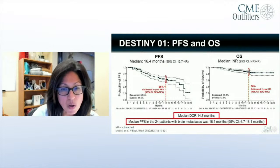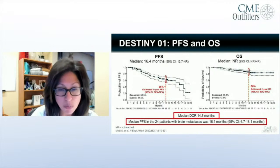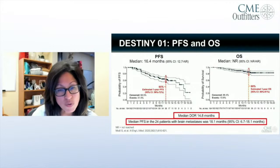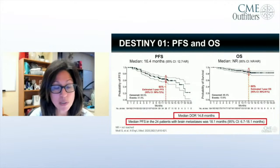There was a small group of patients enrolled on this study who had brain metastases at baseline. These were patients who had treated and stable brain metastases. This is a type of patient that is enrolled fairly regularly on our systemic therapy trials. This was a small group of 24 patients in this study, but the median PFS for that group of patients was 18.1 months.